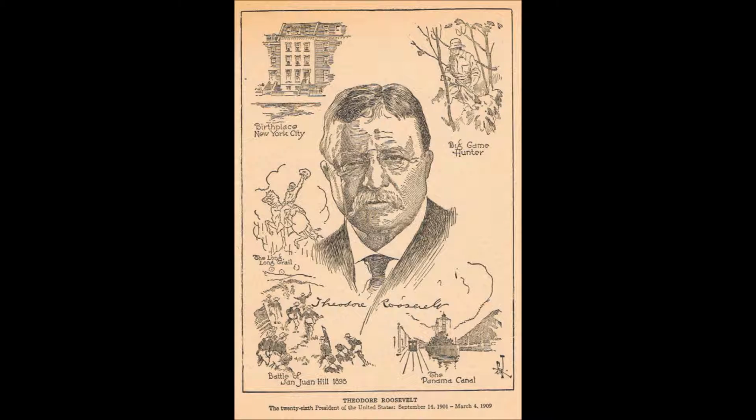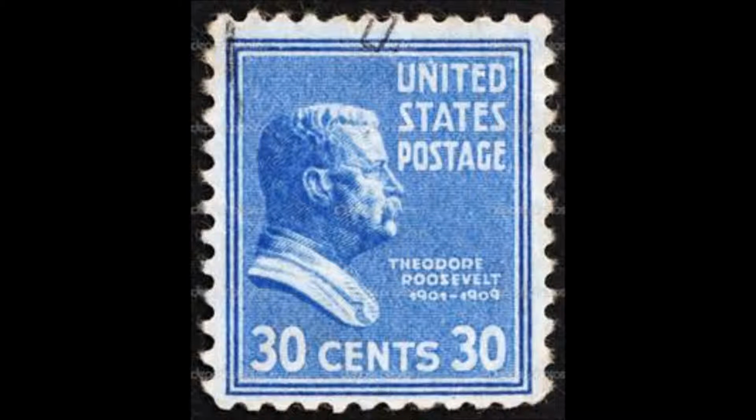Homeschooled, he became a lifelong naturalist before attending Harvard College. His first of many books, The Naval War of 1812, established his reputation as both a learned historian and a popular writer. He entered politics, becoming the leader of the Reform faction of Republicans in the New York State Legislature, and following the death of his wife and mother, he escaped to the wilderness and operated a cattle ranch in the Dakotas. He returned to run unsuccessfully for mayor of New York City in 1886.